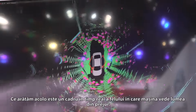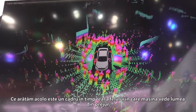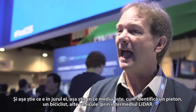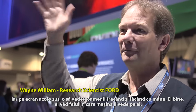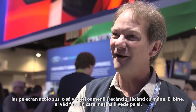What we're showing there is a real-time display of the way the car is seeing the world around it. That's how it knows what environment it's in, and how it identifies pedestrians, bicyclists or other vehicles, through the use of that LiDAR. On the display, you'll see people walking around and waving to themselves. Well, that's them seeing the way the car is seeing them.